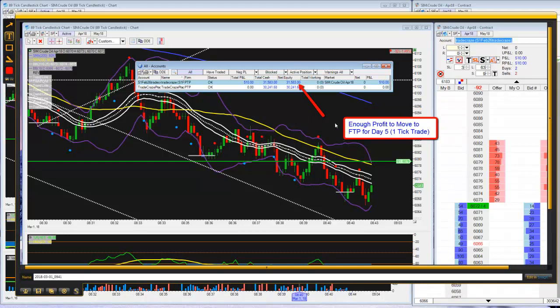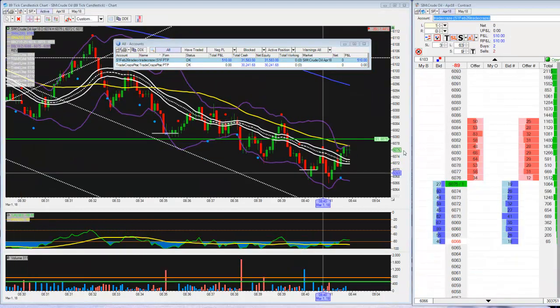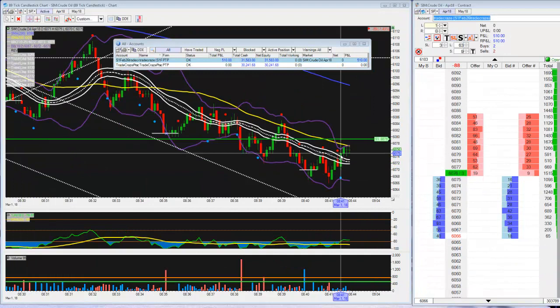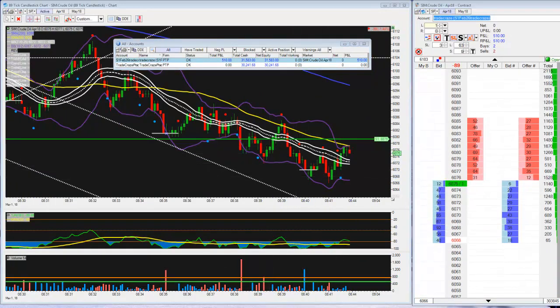And then for day 5, one tick trade, boom, done, move on. Monday I'll be hitting that FTP again, and then hopefully moving back into the funded account after that.